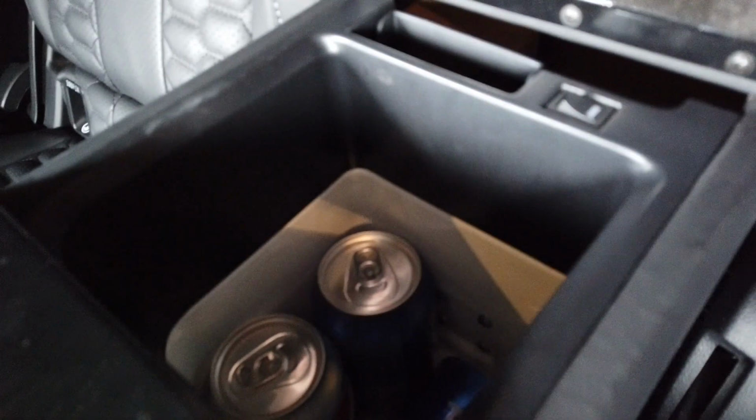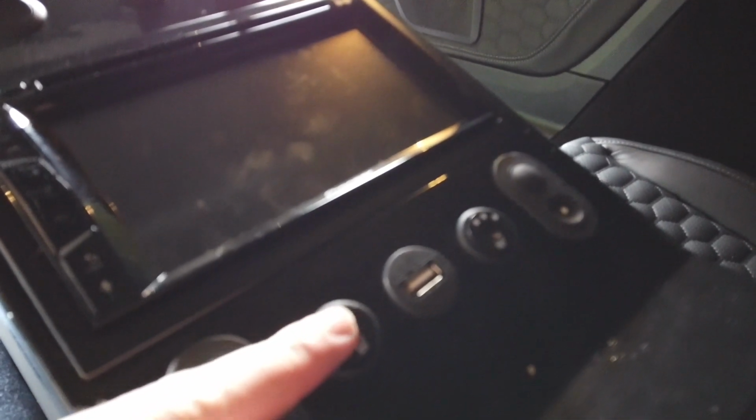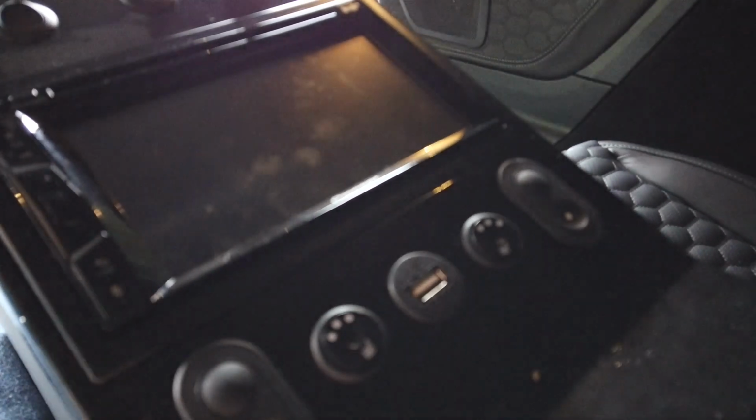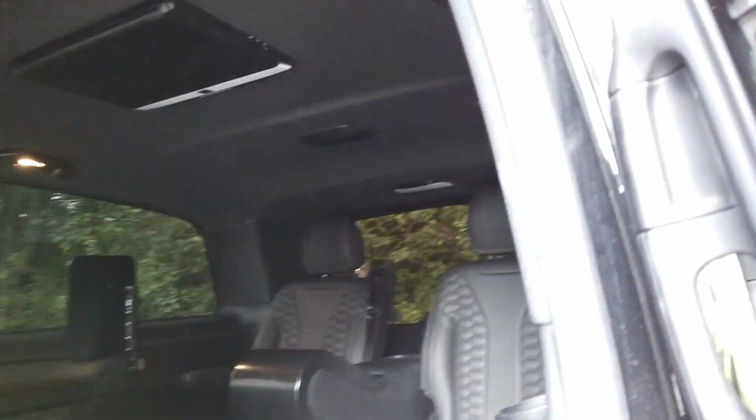So in here we've got a fridge which can be turned on. There's not much rear storage in the back of this thing, but it's not really designed about that, to be honest with you. We've got heated seats on here, we've got USB for charging. We've also got these AC13 tread plates here to the outside of the vehicle.